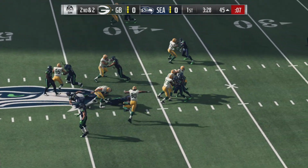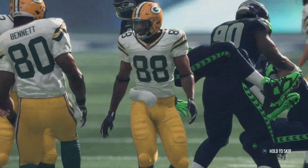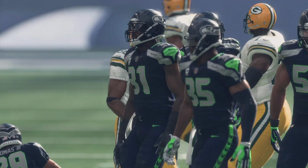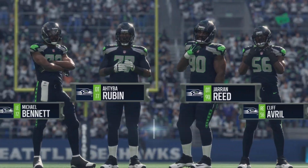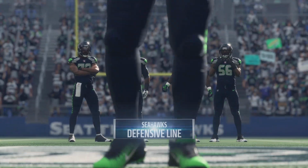The first carry here for Ty Montgomery. And he's going to be met at about the 43. It'll be a gain of 2 on the play, but they'll remain a few inches short here with third down looming. The Seahawks, here's their defensive lineup.